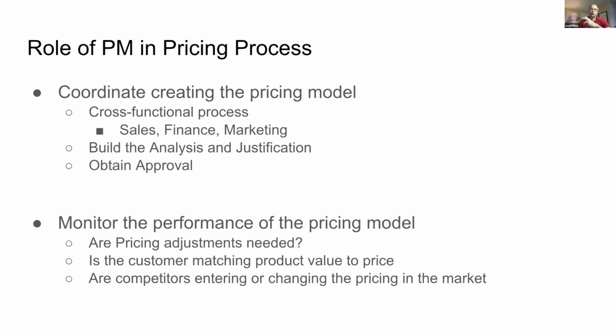The product manager generally runs the cross-functional process and then builds the analysis and justification and the pricing model deck that usually goes to some kind of approval process. Either it's a formal pricing approval or something you have to take by the CFO, but you're generally the one who will bring the pricing model to senior executives to get signed off on.